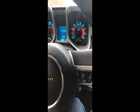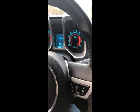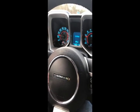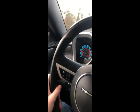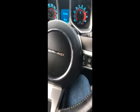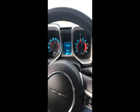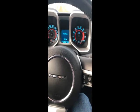This car has aftermarket Kooks headers with a GM Performance exhaust. It has some suspension upgrades, but that's really about it. But it does sound really good. Give it a couple reps here for you. It sounds pretty good. I'll let these cars get up here a little bit and get on it a little bit. Not bad. Got a little bit of backfire to it.